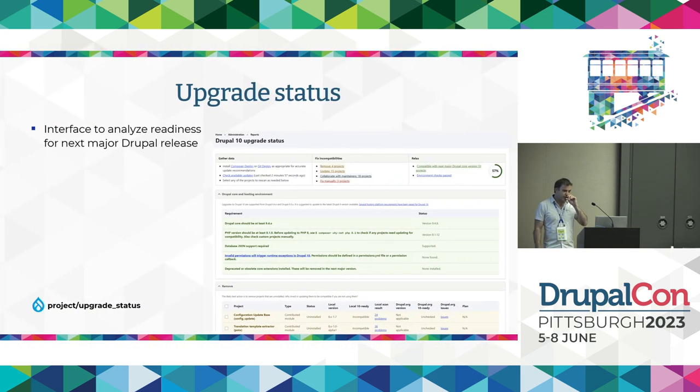Another tool that's used is Upgrade Status, which is a module that tells you about the status of your Drupal installation regarding the next major version. It tells you things like how your platform is doing, where you're running on, and how your modules are doing in regard to the next major version. It also tells you helpful things like where you can find possible patches, or whether there is a Drupal 10 release available for your modules.